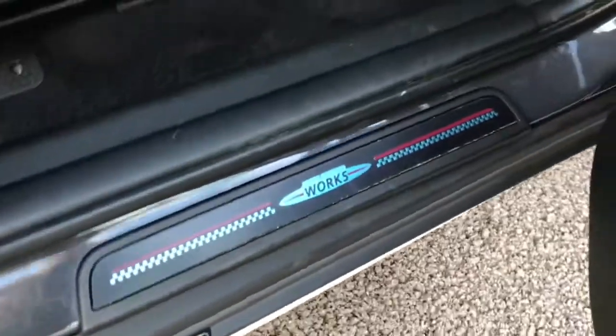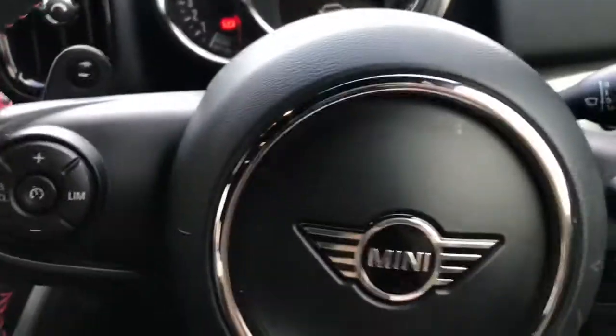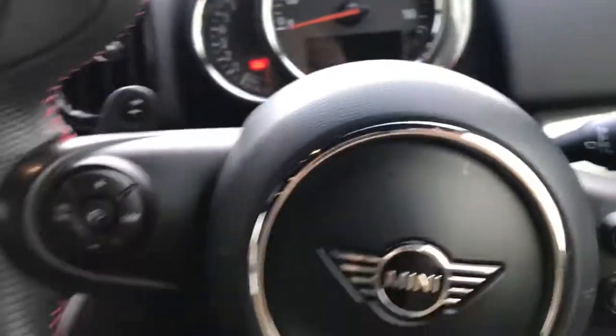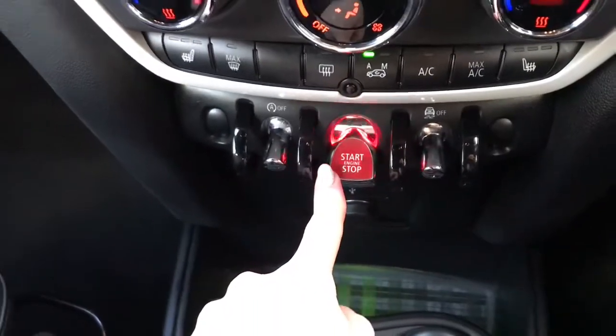Taking you into the driver's seat, you've got your John Cooper Works door sill detailing, and this vehicle does come with a leather steering wheel. You do have your start-stop engine with your keyless go, which is just here. I'll start that up for you now.